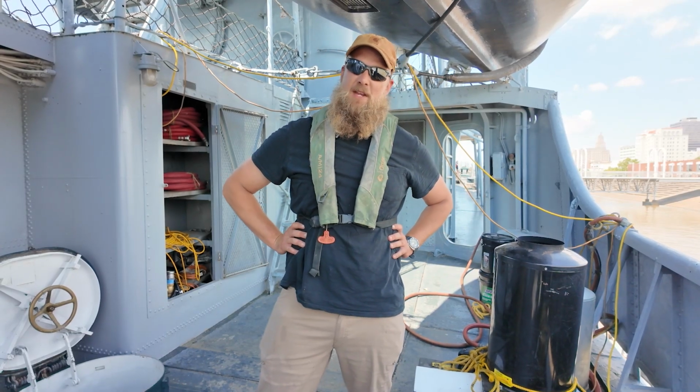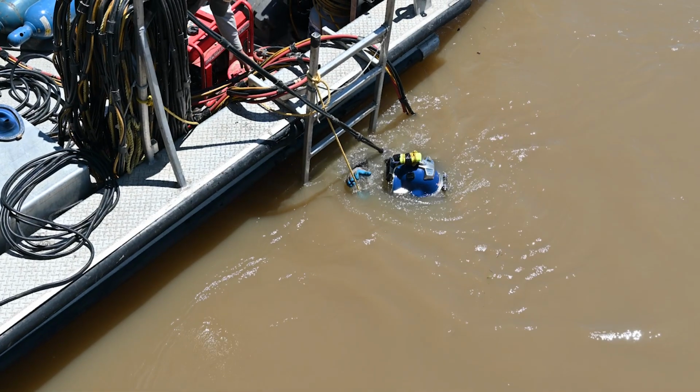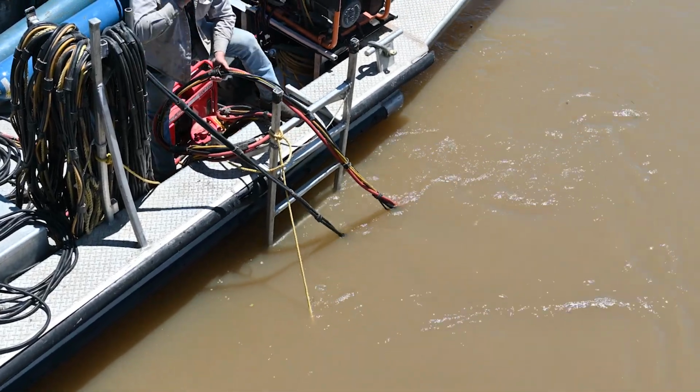At this depth, we can stay for about 16 hours or so. So I mean, we can spend all day down there. Usually we try to do about 3 to 4 hour bottom times and switch out divers because it is tiring.